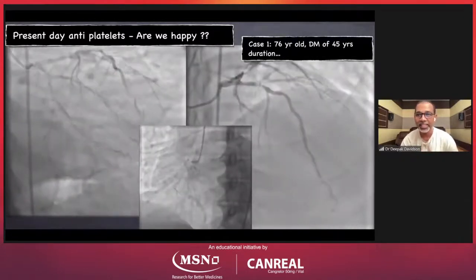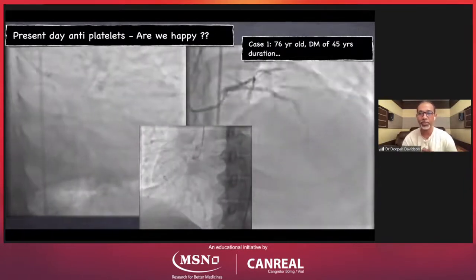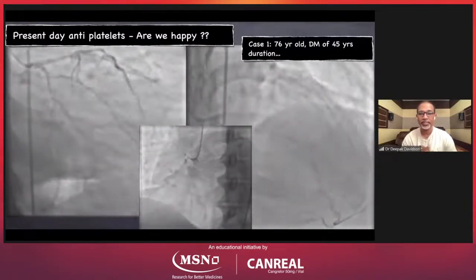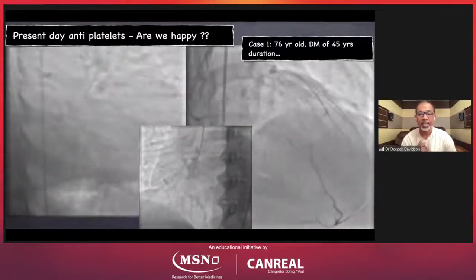I start with the case history of a 76-year-old gentleman. He was a diabetic of more than 45 years' duration. He had undergone renal transplant in the past. Now he has effort dyspnea and effort angina, for which he underwent an angiography in the recent past. He has triple vessel disease.